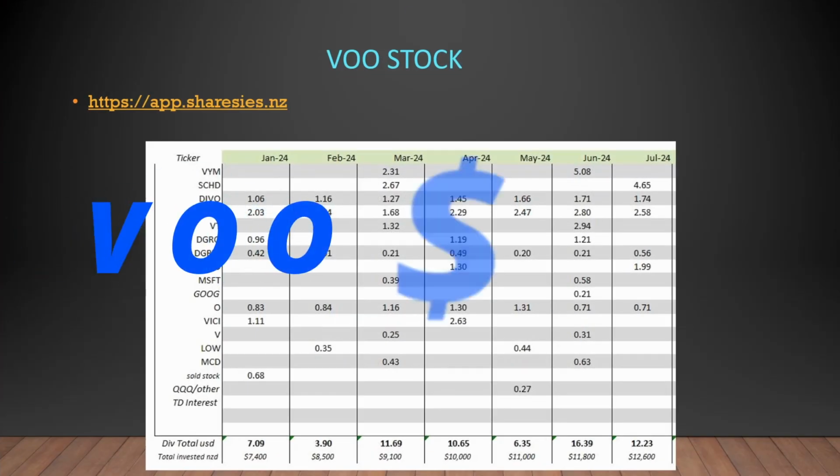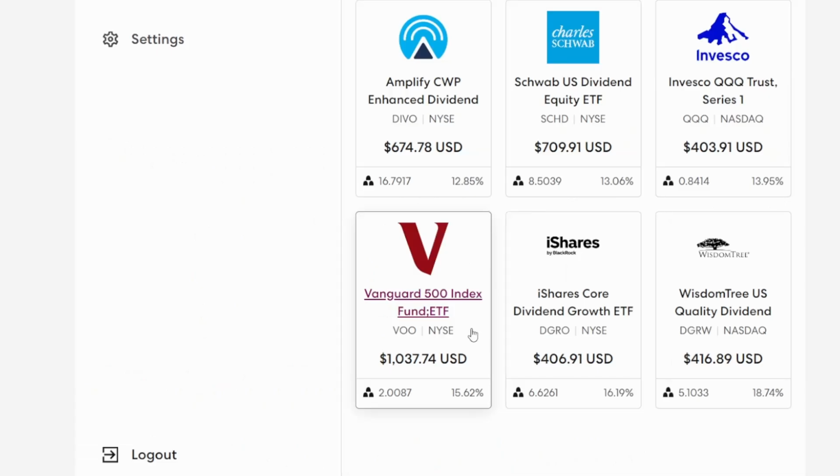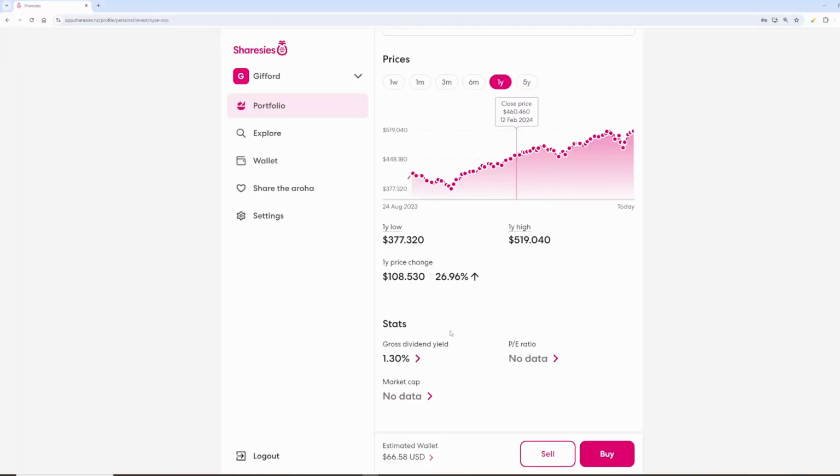The fifth payment is VOO, which is a Vanguard S&P 500, and it paid me $1.99. So I have 2 shares in this and it's currently up by 15.6%. And VOO pays a 1.3% dividend yield. Basically, this is a good fund to measure how the strategy is going, and I've been consistently investing, which is a good practice.